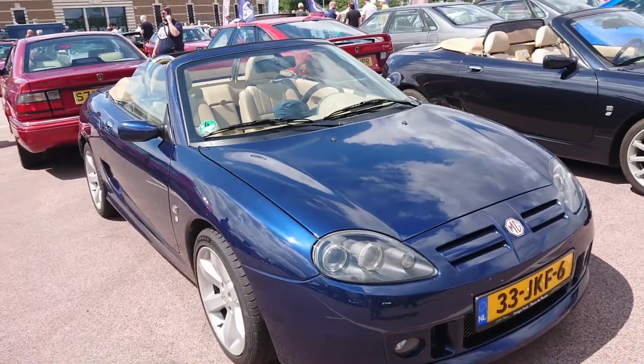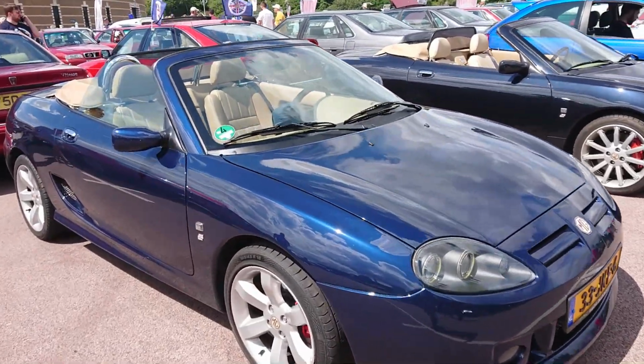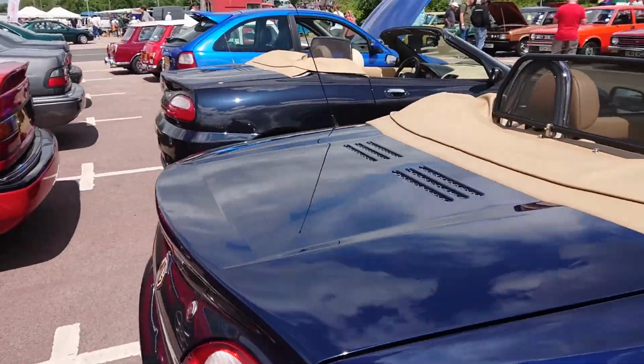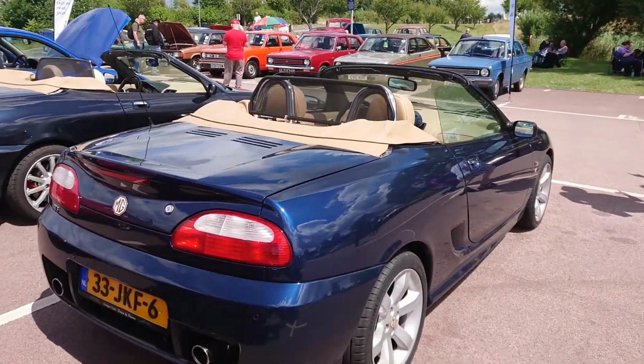But yeah, here's an example for my lady wife who's asking me whether they made MGFs and TFs for the continent. Well, here we are, 2 of them, which is good, isn't it? There's the evidence that she needs.